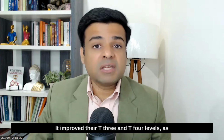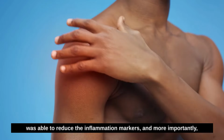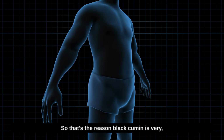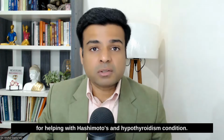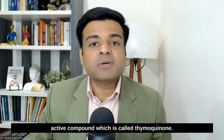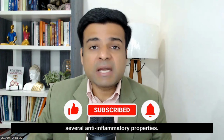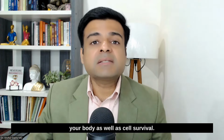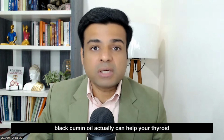It improved their T3 and T4 levels, and it was able to reduce the thyroid antibodies, reduce the inflammation markers, and more importantly, it was also helpful in reducing weight. So that's the reason black cumin is very important, and it can be very easily used for helping with Hashimoto's and hypothyroidism. Now, the main mechanism of black cumin oil comes from an active compound called thymoquinone. This bioactive compound has several anti-inflammatory properties. It boosts your immunity, it lowers inflammation in your body, as well as supports cell survival. So these are all the mechanisms through which black cumin oil can help your thyroid condition, especially if you have Hashimoto's.